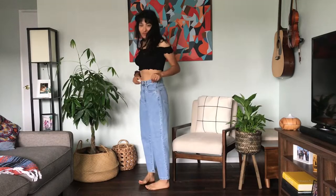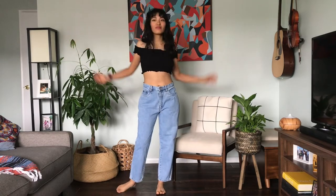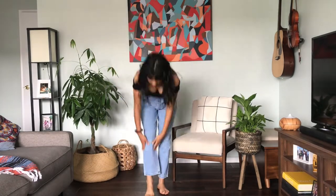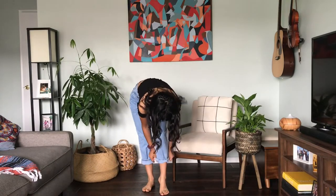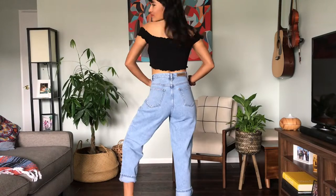All right, without further ado, let's go check out the items. These are your perfect mom jeans. They are very comfortable. They come in a light blue denim. They look really nice when you cuff them. They're size 10, so they're a little big on me, but they're really comfortable.